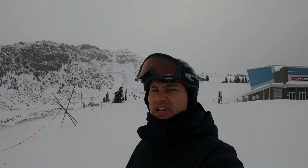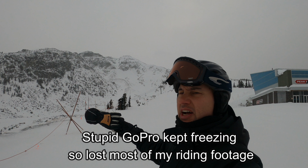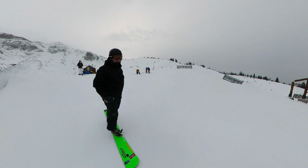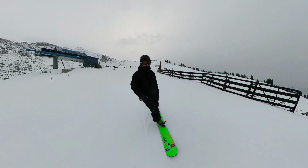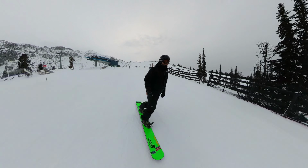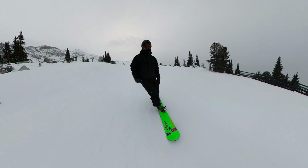Hey guys, welcome back to the channel and to not so beautiful Whistler, because they don't have any snow. There's a couple of runs open. It's a mild little dusting right now. Hopefully over the course of the next month they actually do get some snow. I've never seen it this bad so early.